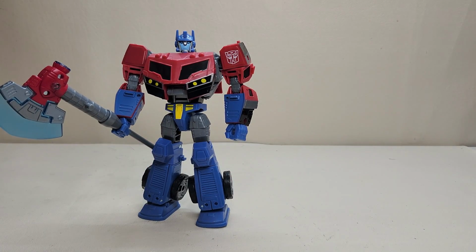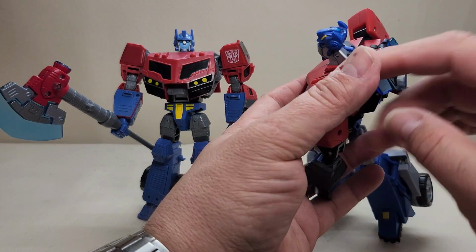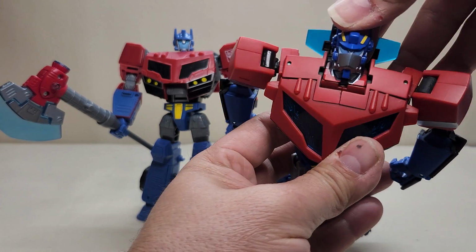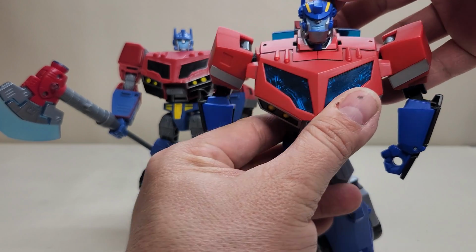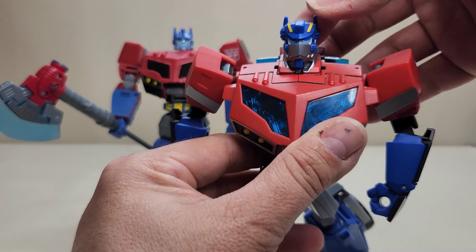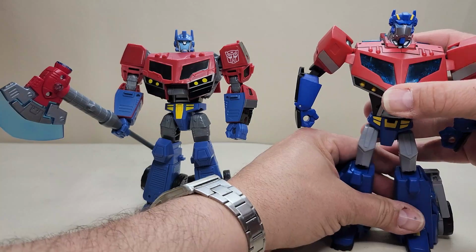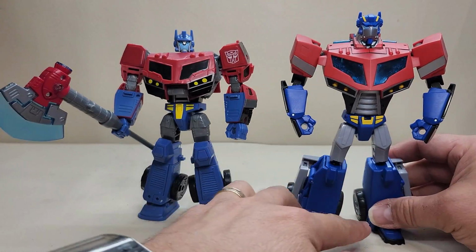And for comparison, here he is with the original animated Voyager Class Optimus Prime. And so this one, here's what I was talking about. There's a little lever back here. So when you pull up on that lever, the faceplate goes down, right? So the figure can stand there with no faceplate, or you can pull down on the lever, crunk. Now you've got a faceplate right there. So again, yeah, you can see that that's meant to be that character.